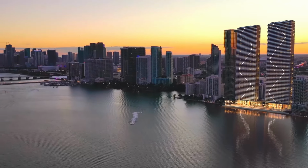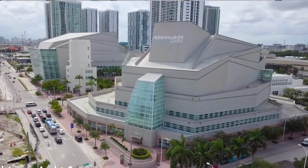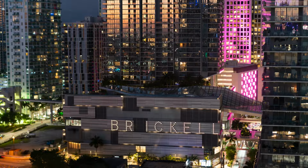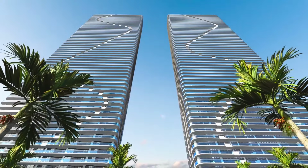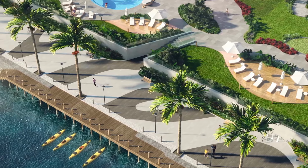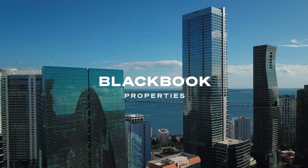So you're living in the heart of the city, essentially, minutes to everything that Miami has to offer. The opera, the ballet, the theater, the museums, the shopping, the nightlife, the restaurants. But when you come home, instead of coming home to a small building, you're coming home to a 5-acre resort-style waterfront living.